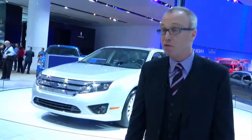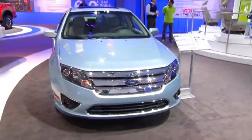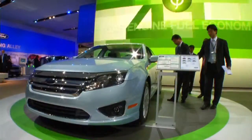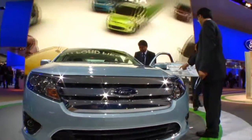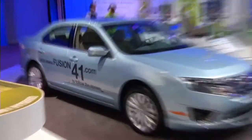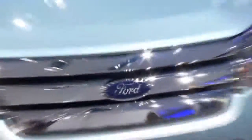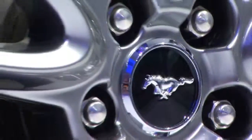This is the Ford Fusion Hybrid. It won Car of the Year this morning, so we're very delighted with that. This is 41 miles per gallon in the city. It's about 6 miles per gallon better than a Toyota Camry hybrid. And this is the most fuel-efficient midsize car in America. It's gotten all sorts of accolades this year. It's a beautiful car, as you can see, with a very bold face, and we think that's probably one of the most exciting hybrids you would find in the hall here today.